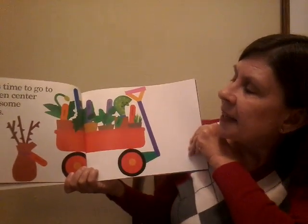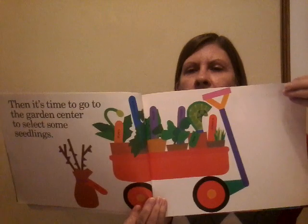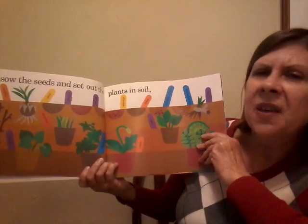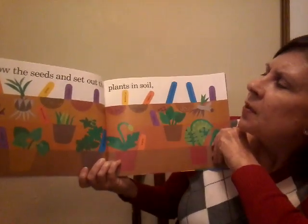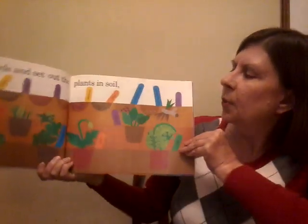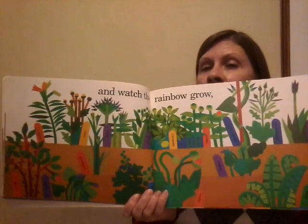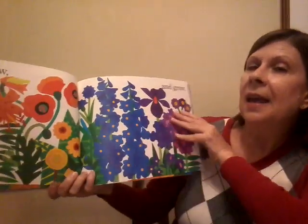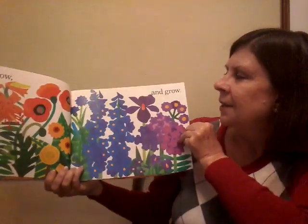Then it's time to go to the garden center to select some seedlings. Seedlings are kind of like little baby plants that they'll put right in the ground. We sow the seeds, and this kind of sow means to plant, not sewing with a needle and thread. So we sow the seeds, plant the seeds, and set out the plants in the soil. They put everything in the soil in the ground and watch the rainbow grow. Everything's starting to grow. And grow and grow. Look at all those flowers. Wow, they're getting big.